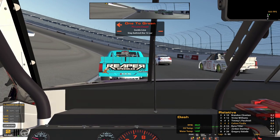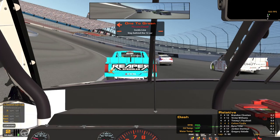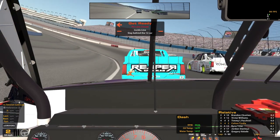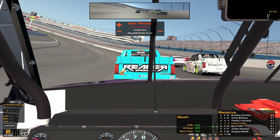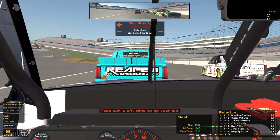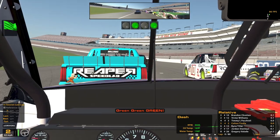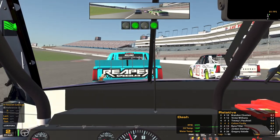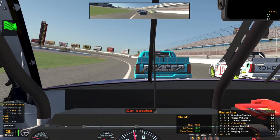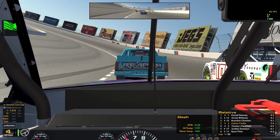Alright, we should be able to get a good view, I think, coming out of turn 4 for the start. Looking forward to it. Hopefully we can keep it clean. Stay focused. Okay, Colton. Hey, Curry, you got time to do your job. Green. Alright, that's a good shift. Still there. Alright, another good shift. We're good. We are good.